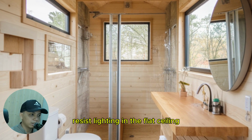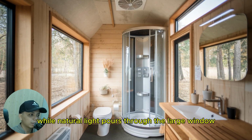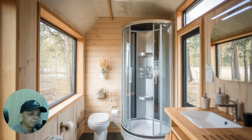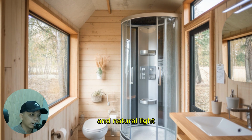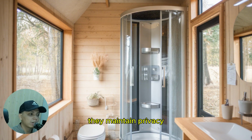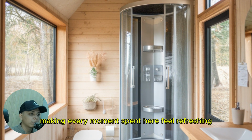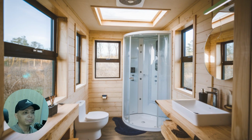Recessed lighting in the flat ceiling ensures a clean and modern look, while natural light pours in through the large window, enhancing the sense of openness. The large windows are strategically placed to bring in fresh air and natural light, creating a bright and airy environment. They maintain privacy while offering a beautiful view of surrounding nature, making every moment spent here feel refreshing.